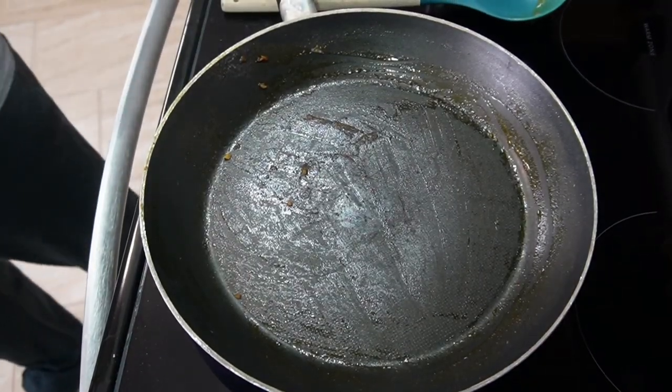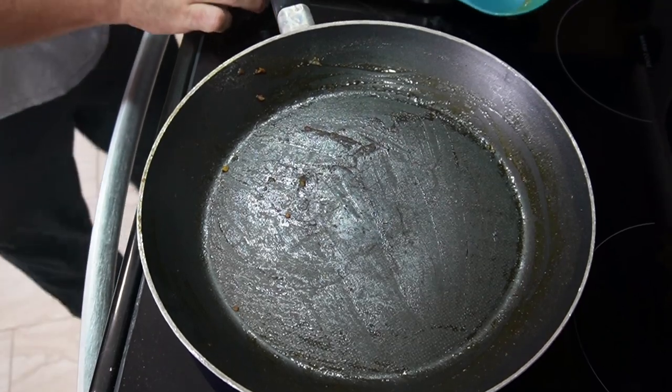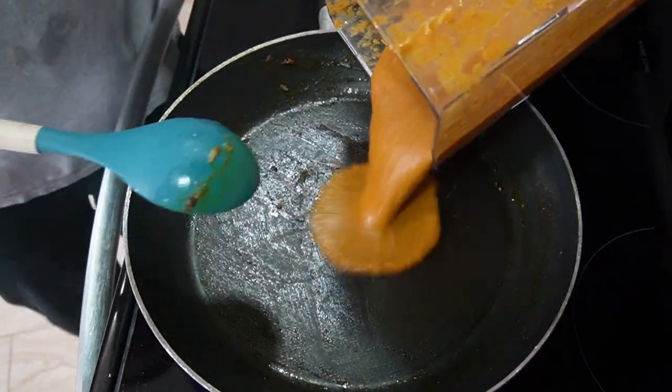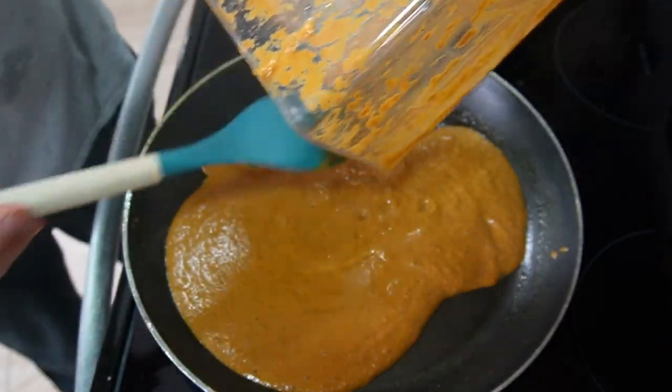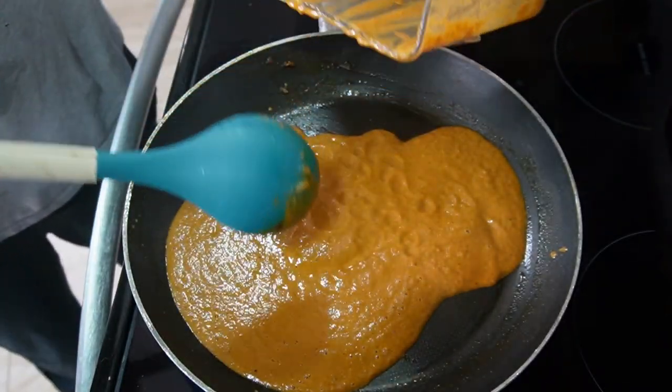All right, so I brought back over my skillet pan that we heated this stuff up in, and we're gonna put this puree back in there. Look at that, beautiful. Beauteous Maximus. I feel like I might have missed a step. I feel like I should have already cooked the chicken a little, but maybe not.